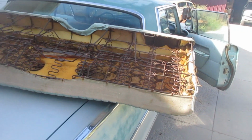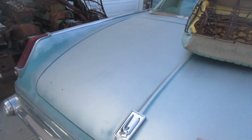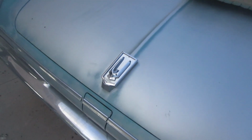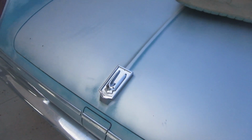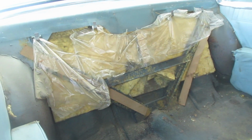My old one, I had a same year, 63, but it was a 4-door. Here's some pictures of that, I guess. But I had to do the same thing, crawl through the back seat to get the trunk unlocked. So we'll do it again with this one. Okay, got the next piece out. I have to crawl through that. Woot woot. Wish me luck.